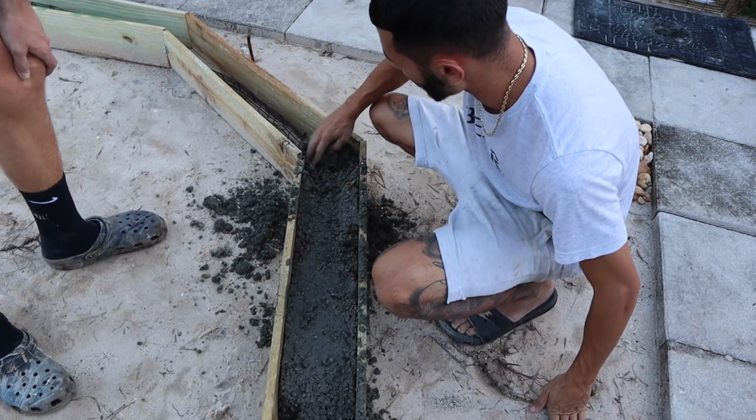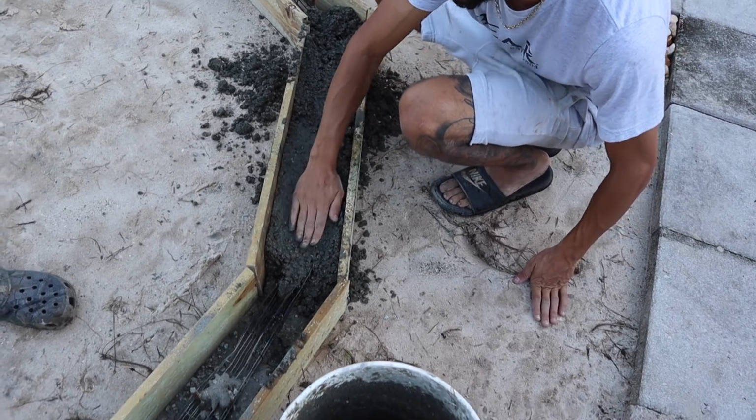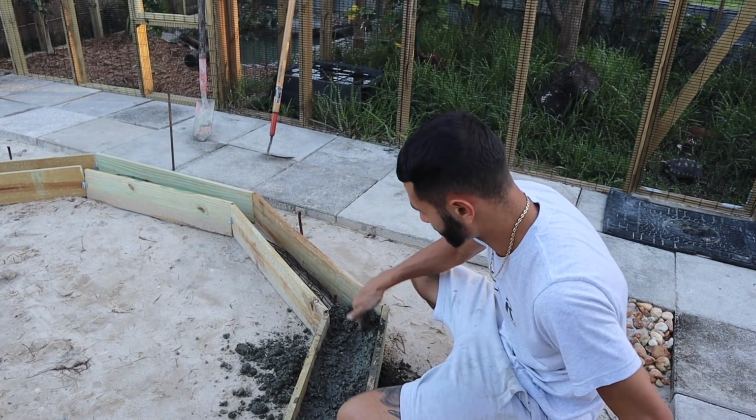All right, so another bag. Yep. Yeah, maybe it makes it a little bit longer. But that's all right. It's gonna be a nice freaking footer, I'll tell you that much. And this stuff dries pretty fast. It's a high strength concrete mix.